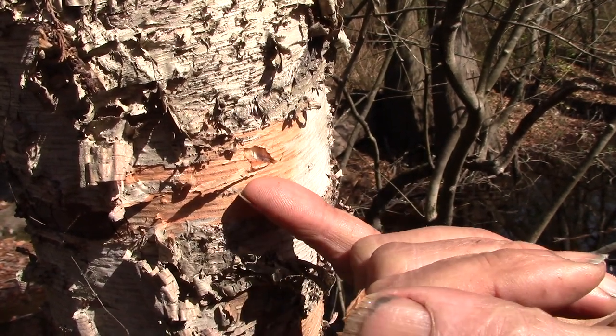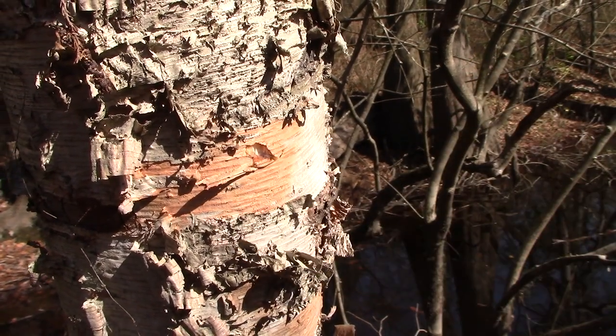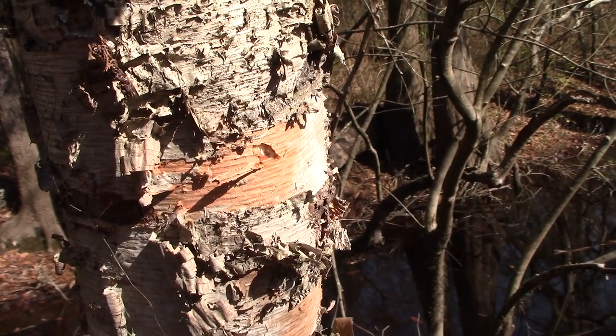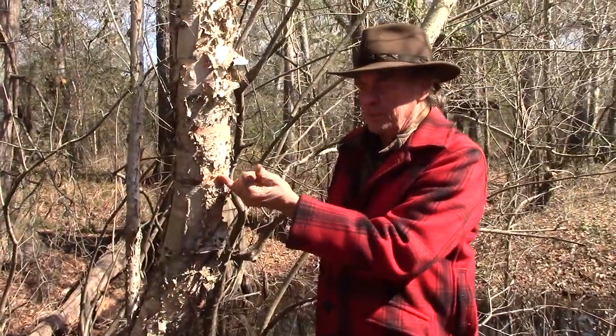What we've got is a drop of moisture that's leaking out. It's the blood of the tree, the sap of the tree. That means the sap is rising. The sap is rising to bring the early stages of the swelling of the buds and the leaf system, the catkins, and the reproductive cycles. This is the juice, the life, the blood of the tree.